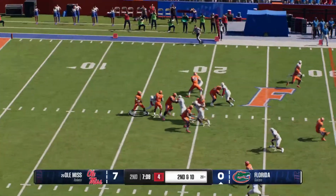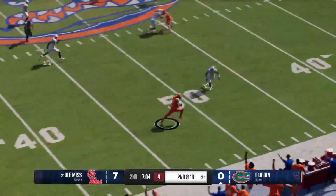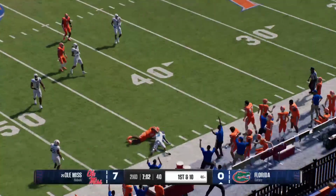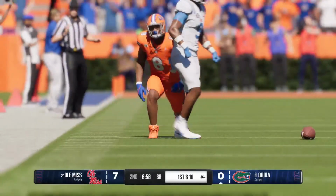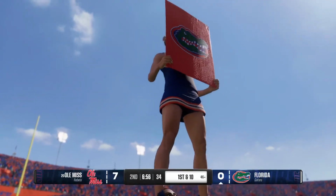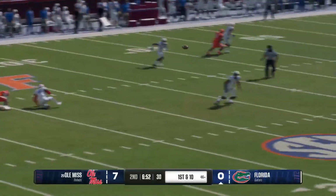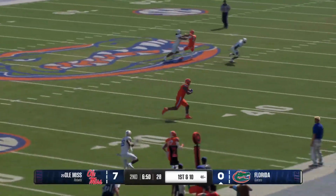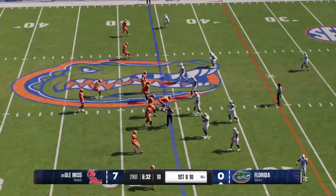Wants to throw. It's Lagway. Fires to the right. Finds a man by himself, and they don't drag him down until he gets all the way to the 46-yard line. I know it's early in the game, but defensively after that play, you know you have to tackle the catch. When this guy gets the ball in his hands, he is so dangerous after the fact. So it's okay for him to make catches.